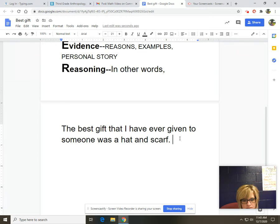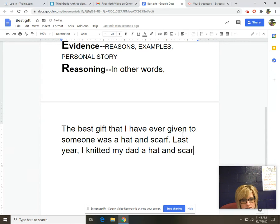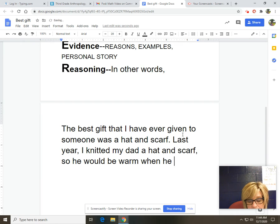And I did this last year. Last year, I knitted my dad a hat and scarf. Now I'm going to use a conjunction. And the reason I thought about making him a hat and scarf is because he's a cattle farmer and he has to go check out his cattle no matter how cold it is. So I'm going to say I knitted my dad a hat and scarf so he would be warm when he checked the cattle.